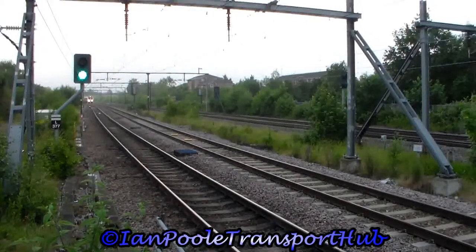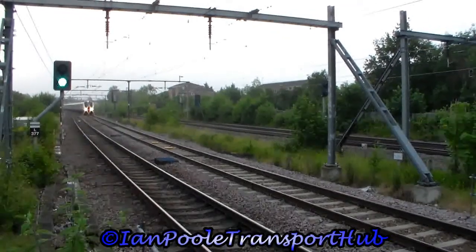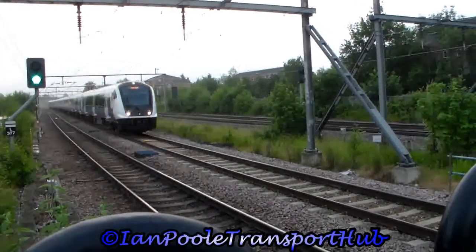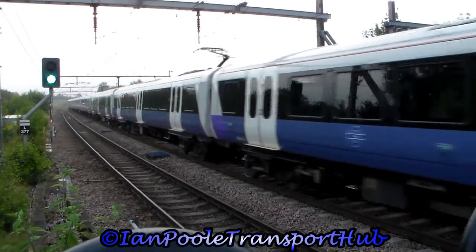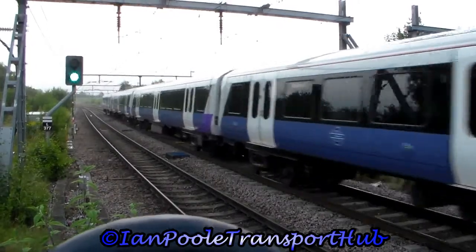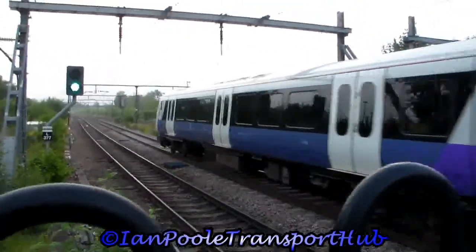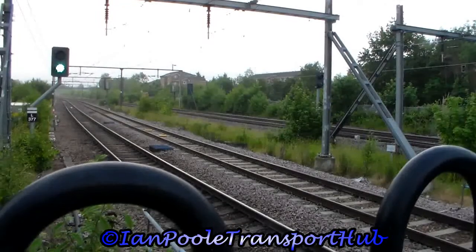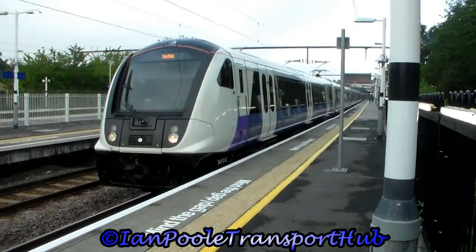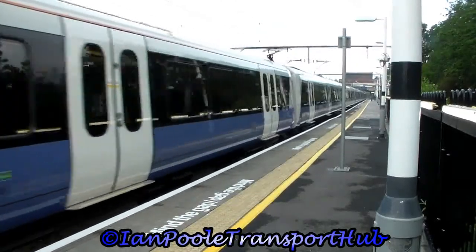Coming out of the mist and haze is 345056, with the slightly delayed 0630 TfL Rail service from Shenfield to London Liverpool Street. Next out of the station is 345012, with the 0633 TfL Rail service from London Liverpool Street to Shenfield.